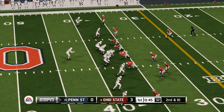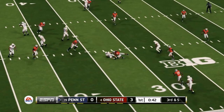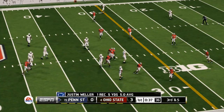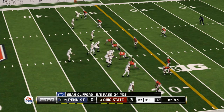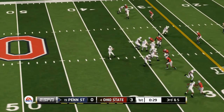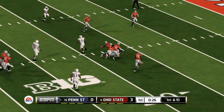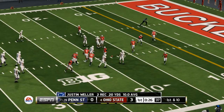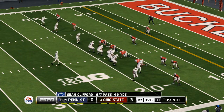In the shotgun and five wideouts. Throws complete. He's hammered. They come out on an empty backfield. He's at the 20. Quick throw, and he's got his man again. Mitchell on the tackle at the 18-yard line. First down.